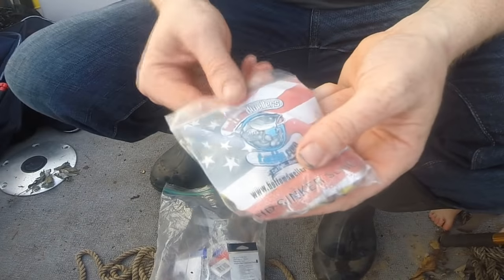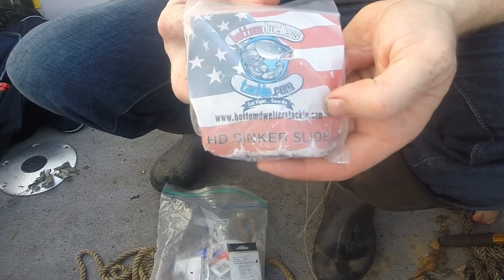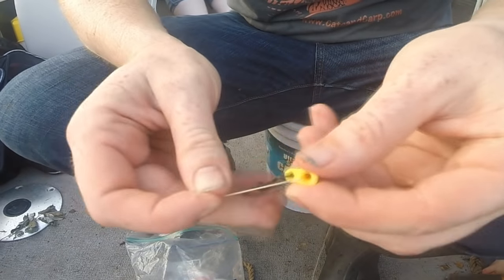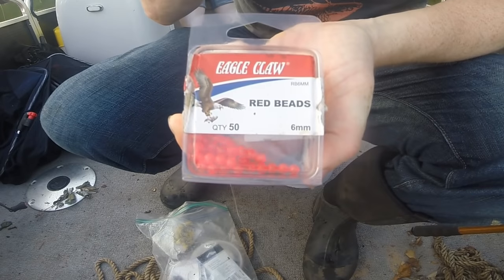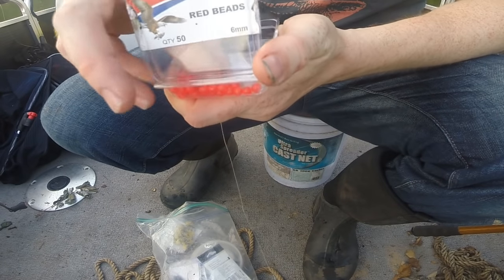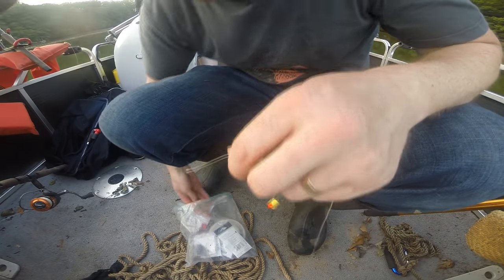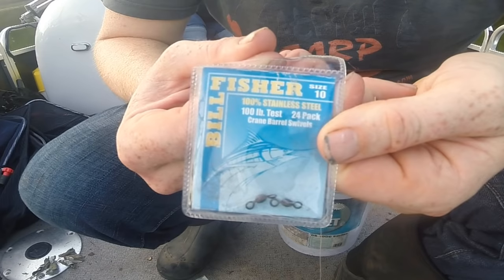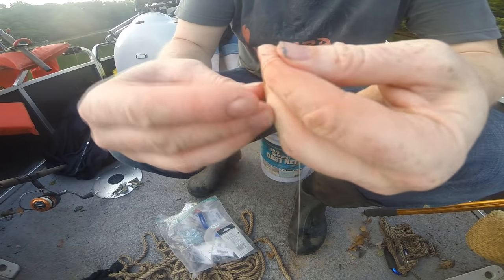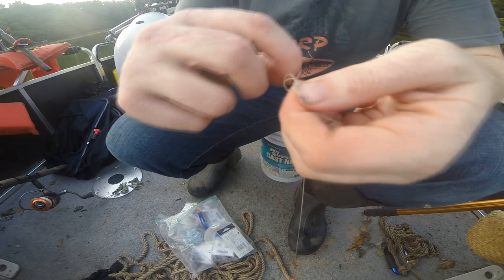Now let me show you the rig I'm using. I've got these HD sinker sliders from bottomdwellertackle.com. They're beefier than the Eagle Claws, and so I really like these. I got these at the Catfish Conference last year and have just really dug them. I put a bead in between the slider and the swivel to keep the swivel from jamming up inside the slider, and you can get those at any tackle shop. Then I attach an oversized swivel using a polymer knot. Polymer knots are super easy to tie, they're strong, and you rarely screw them up because they're so simple.